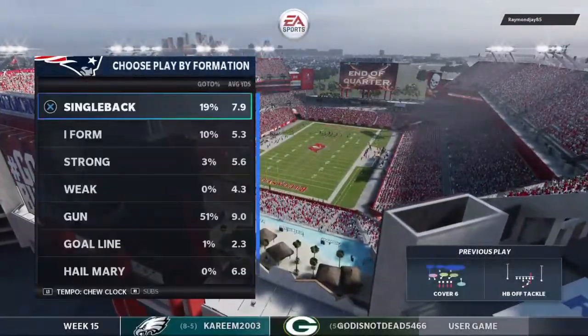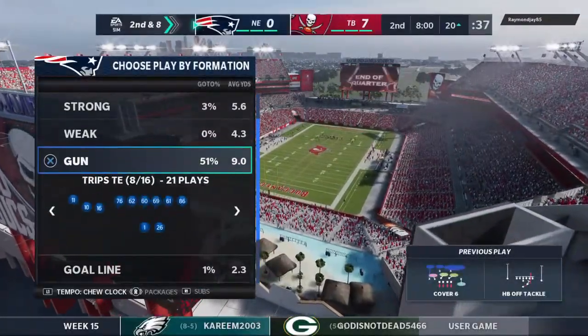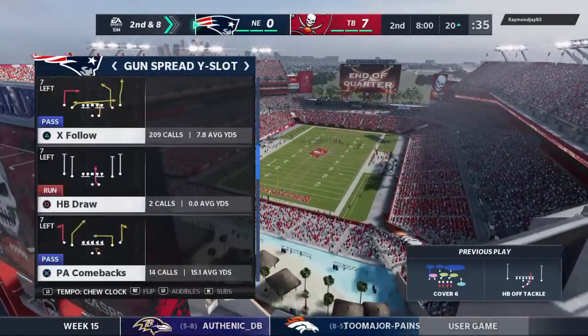After one, 7-0 on EA Sports. Buccaneers 7, Patriots nothing.